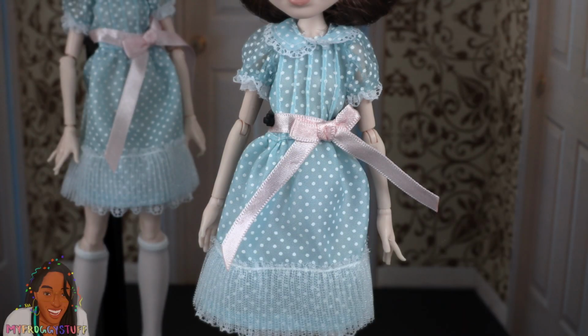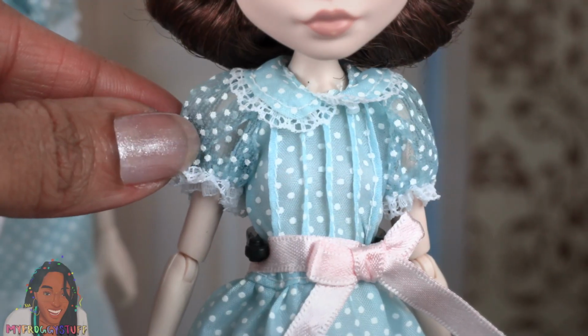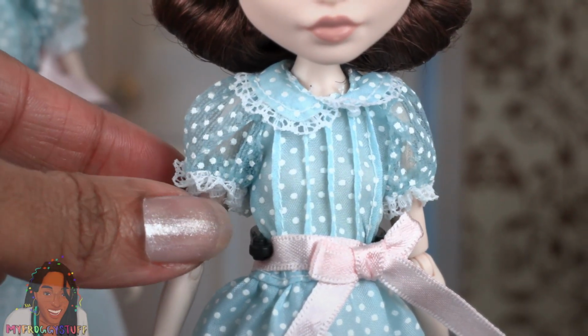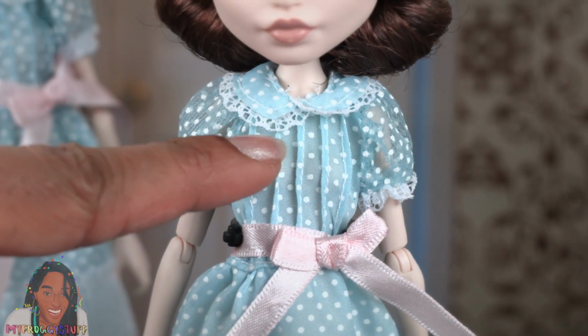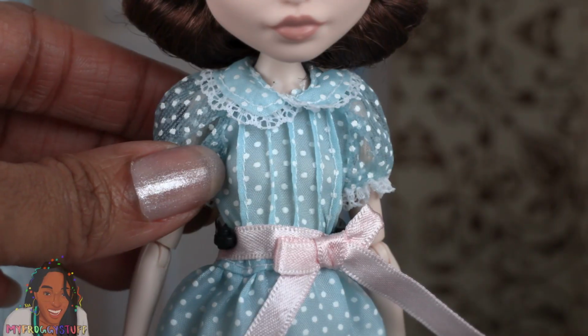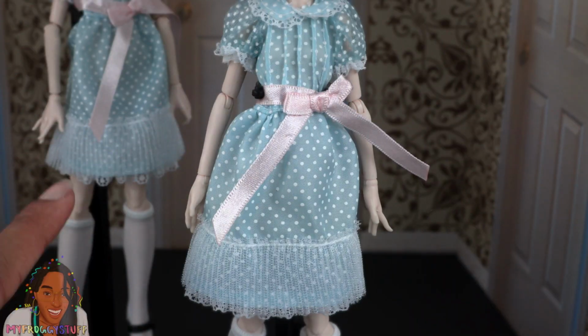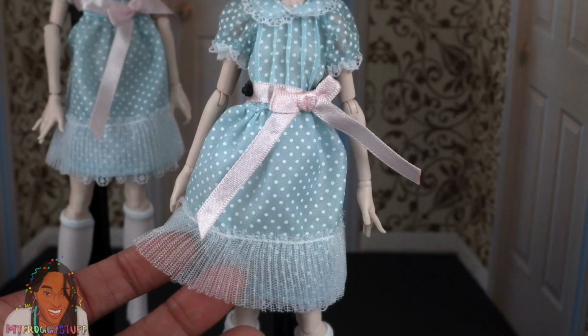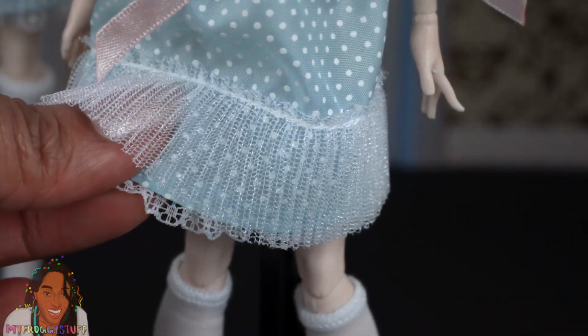They wear light blue dresses with white polka dots. They have puff sleeves. They look like they're made out of tulle. They have the same polka dots. Then there is lace at the bottom. They have a sewn-on collar trimmed with white lace. There are sewn details going down the front. Then it opens up into a skirt with a pleated detail at the bottom and more white lace.